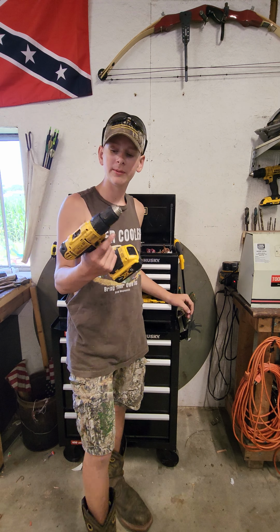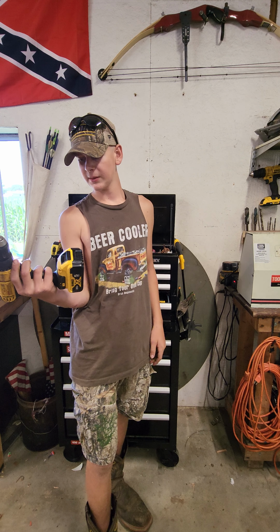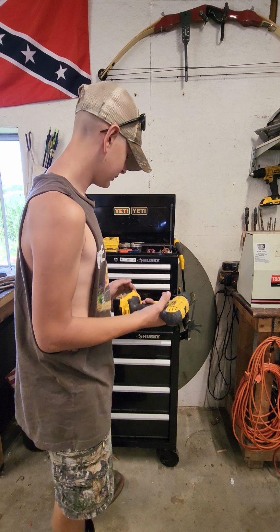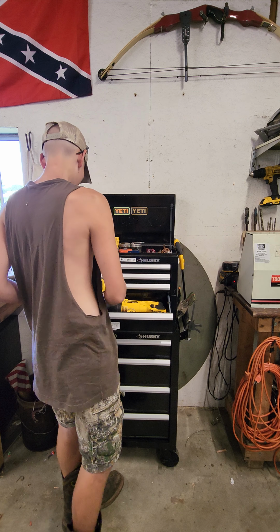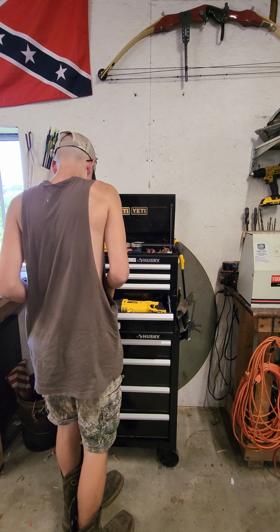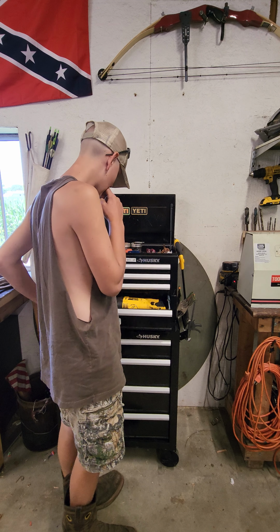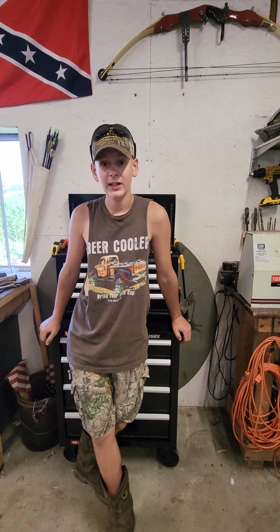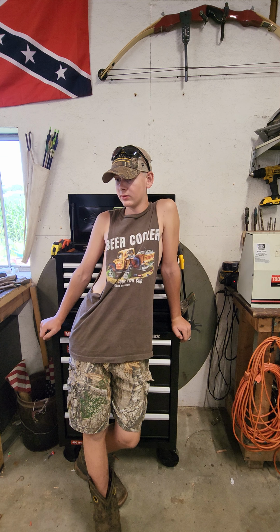But my favorite tool would be this, the crappy drill. And it was an absolute steal because I already had batteries for it, and it was a 20 volt. You don't just pass that up for $7 when you have the batteries for it. It'd be a stupid thing to do. Now that was my favorite tool. Or was that my favorite? Is it?